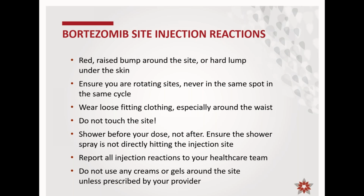And then don't touch it. Just leave it alone. If you can, shower before you go to get your dose, not after, because again, that heat can increase a skin reaction. Ensure that the shower spray isn't hitting directly at your injection site, because that also can irritate it. Make sure you report all injection reactions to your healthcare team, and don't use any creams or gels on that site unless it's prescribed to you by your healthcare team, either your physician or nurse practitioner.